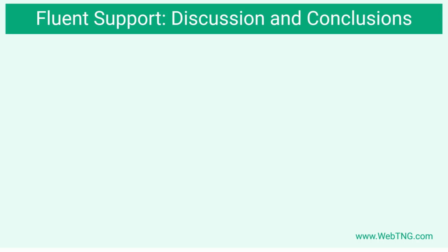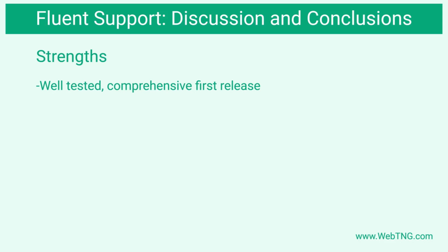Okay, now it's time for some discussion and conclusions. We've had a pretty good walkthrough of the free version of Fluent Support, and we looked at the features of Pro. There's definitely a lot more that could be shown. Fluent Support is very comprehensive for a first release. They use the plugin themselves and also had a number of other WordPress businesses use it, so there's been a lot more testing than most new plugins get.